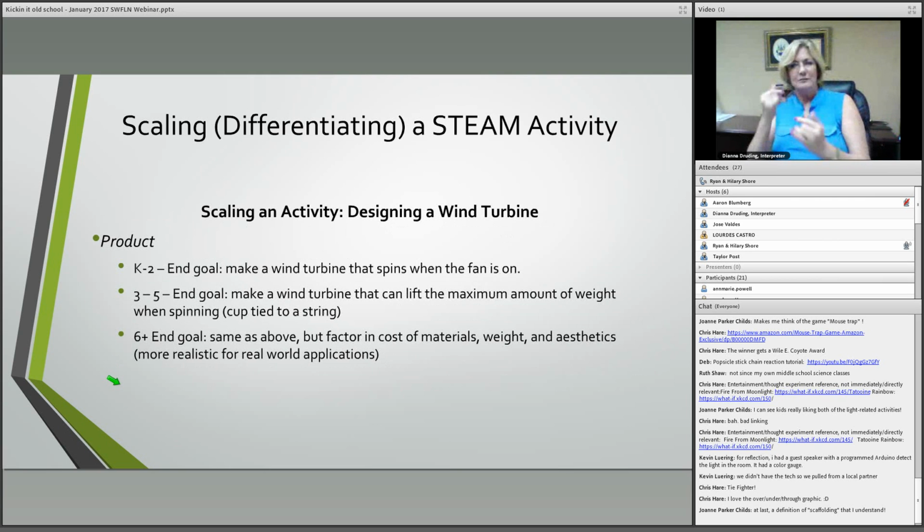And then finally, scaling the product. Expect different things of K-2 than you would of 6 and up. And again, this seems obvious, but it's something that so often gets forgotten in the process of planning a lesson. We see a lesson plan online, it says to do it this way.